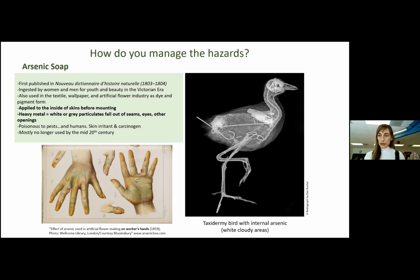So a lot of times if you do see arsenic coming out, you'll see it coming from the seams on the torso or around the eyes or around the beaks or mouth, or any places where it's not quite sealed as much. And once again, if it does start to migrate out, it's going to fall to the ground, to the base of the taxidermy. So as long as you're not rubbing your face in there or licking the taxidermy mounts, I don't want you to think that just by looking at a piece of taxidermy or having it in your room, you're automatically going to become sick from arsenic poisoning. That's just not the case unless you are shaking it over your head and licking it.